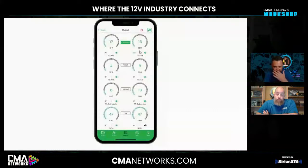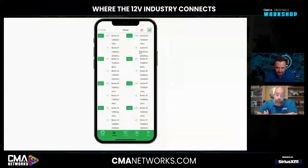Once you do that, if you jump over to the crossover section, you'll see that 1 and 2 are high passed at 70 hertz. 3 and 4 are high passed at 80. And then 5 and 6 have a subsonic and a low pass on them. So that's a real easy way to get 6 channels going for your basic front, rear, sub, 2-2-2 setup.